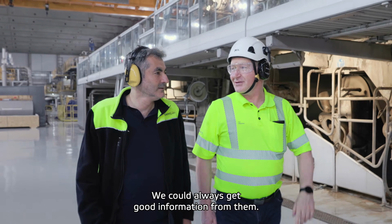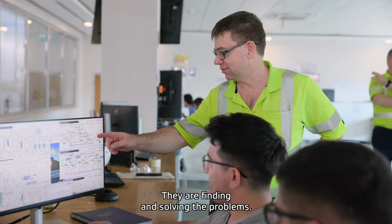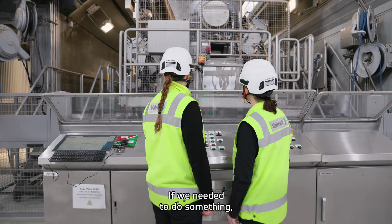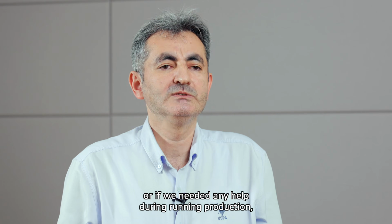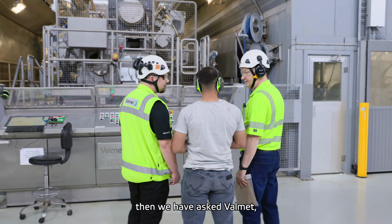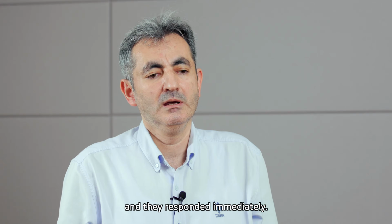All the time we could have good information. They are finding and solving the problems. We are happy about the Valmet support. If we need to do something or if we need some help during running production, we ask Valmet. They have returned to us.